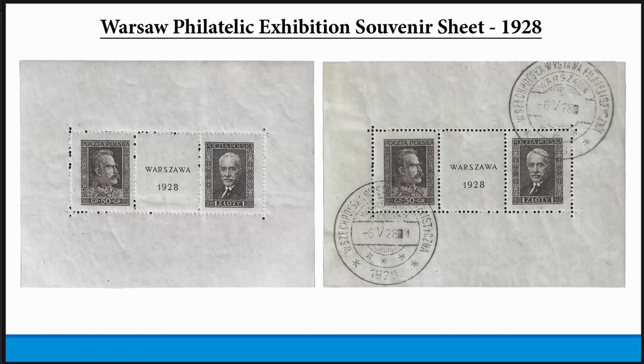Scott notes that this has been forged before. I do not have a copy of the forged souvenir sheet. However, I have seen it. If you ever got one and you put them side to side, the forgery would immediately stand out because it wasn't done very well. And even if you're not an expert in Polish stamps, you can see the difference between the forgery and the real thing.